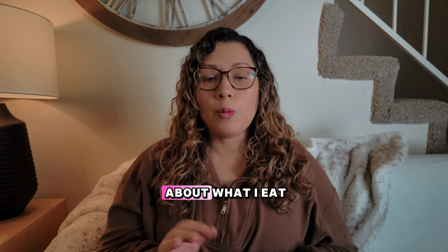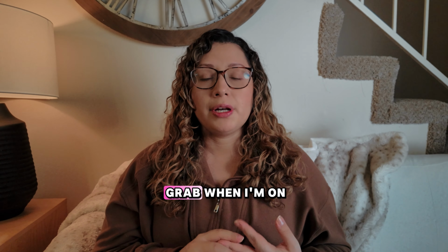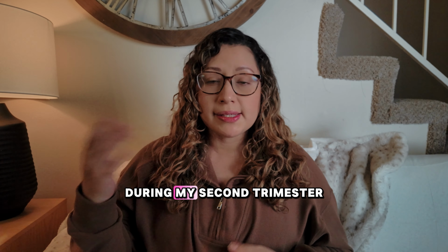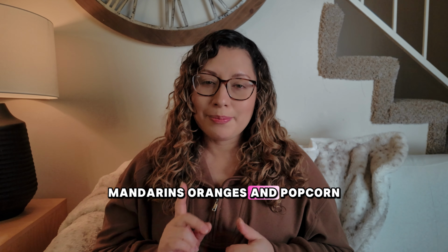And what's worked for me is being really intentional about what I eat at work. I make sure to stock up on snacks that are healthy, portable, and easy to grab when I'm on the go. My go-to snacks that have been getting me through the day during my second trimester are Aloha bars, Honeycrisp apples, mandarins, oranges, and popcorn.